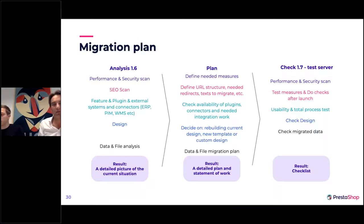Okay, cool. Another thing that we really have to focus on is which features do you use? Okay, the base features are there. Then which plugins did you use? And then we have to check the availability of the plugins, so you don't lose any features. Availability of the plugins in 1.7. Well, as you already told, they're probably there, but this might be the moment to see whether this is actually what you want, or maybe there is even a better plugin to do the same, or more or less the same.